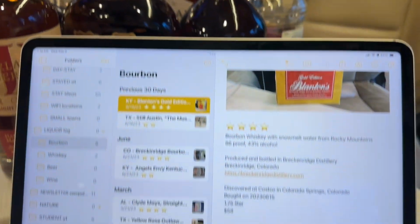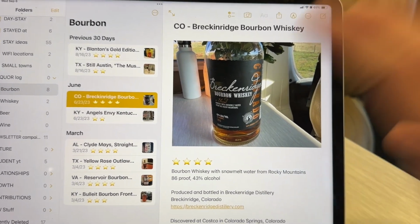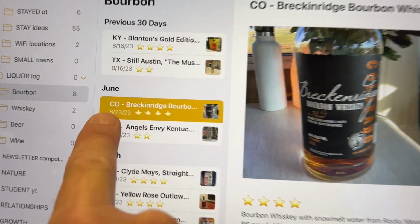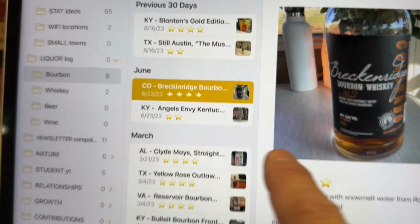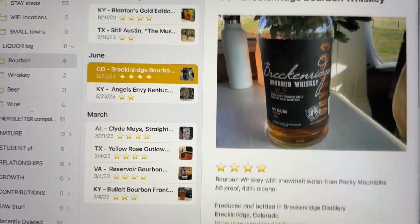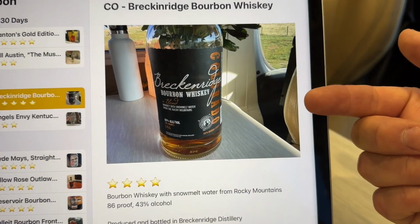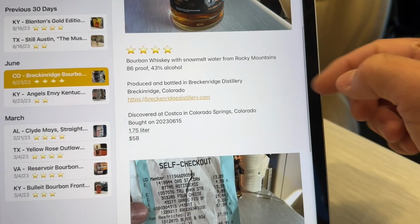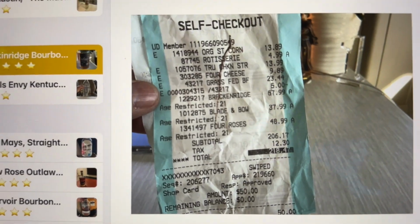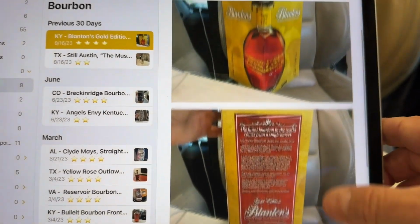Now, I've been meaning to log these as I go, but I kind of get behind. But some of these, like Breckenridge, if you haven't tried this one, I just love to use Apple Notes. I categorize it by state. So all of the Colorado bourbons are going to be starting with a CO for Colorado. So I can, at a moment, just search, and this will pop right up. Again, bottle shot, star rating, a little bit about it, where I discovered it, including the price if I can get that. There it goes. And this is the way I really love to roll with my bourbon log.